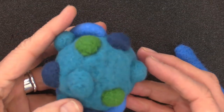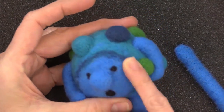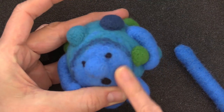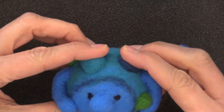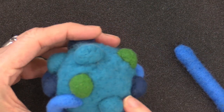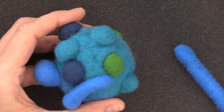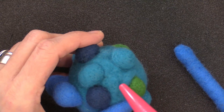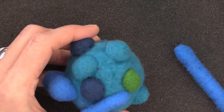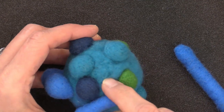Oh, good. That's good. Okay, so here's what I want to show y'all, is the wool on this little guy is really quite compressed. I can rub my hands on him and the wool doesn't get loose at all. And he's also fairly firm. But I saved some spots back and I didn't felt them all the way. And you can see that if I poke on them a little bit, that they kind of depress. Does that show? You can see that there's a little bit of air in here and it's not quite flat all the way.